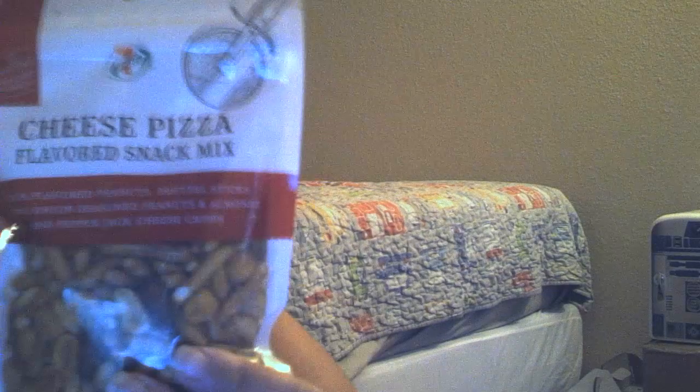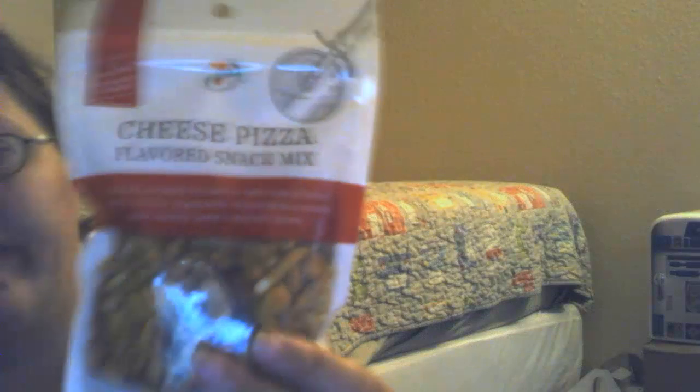I'm gonna be trying the cheesy pizza flavor snack mix. There is pizza flavored nut, pretzel stick, pepper jack cheese crunch, garlic and onion flavored almond, and garlic flavored nuts.